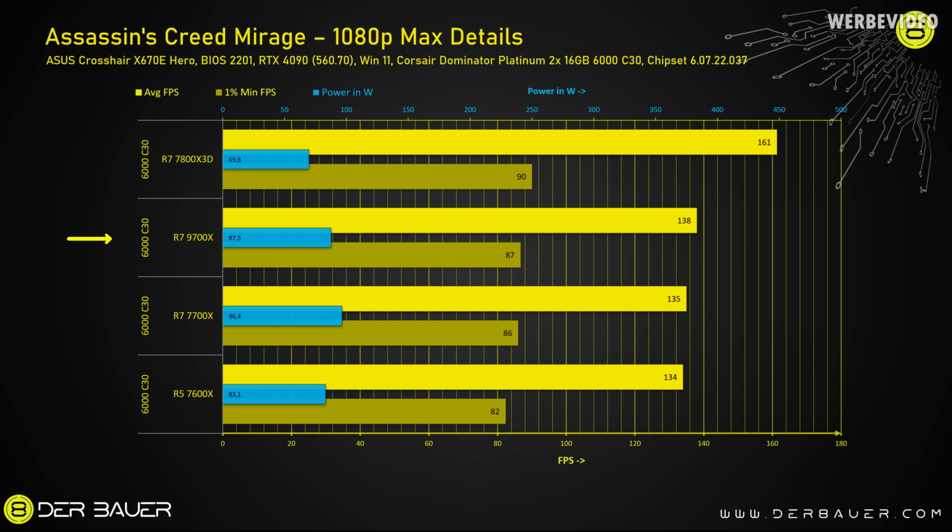neither in performance nor in the power consumption. In the quite recent Assassin's Creed Mirage, the 9700X consumes about 9 watts less than the 7700X while being about 2% faster. The performance difference to the X3D is still at 16% on average. And also the X3D consumes about 20 watts less under load.